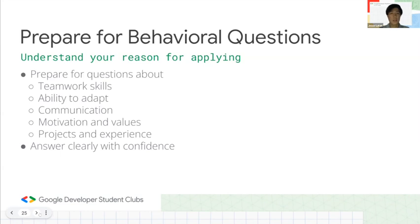Communication. Are you able to communicate your ideas to somebody who isn't as technically knowledgeable as a programmer is? For example, during a job, you might be talking with a client and maybe they know what they want in their program, but they don't really know how to explain it in code. So are you able to communicate with them, try to figure out what they're looking for in that program, or even communicate with your team and also your supervisor if you're an intern.